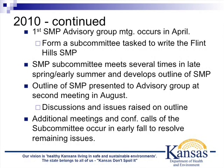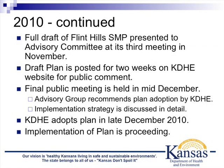There were some discussions and issues raised about that outline, and that was sent back to the subcommittee for further review. There were additional meetings and a lot of conference calls of that subcommittee to hammer out those remaining issues. The full draft of the smoke management plan was presented to the advisory committee at the third meeting in November of 2010. And then after that meeting, the draft plan was posted for 2 weeks on our website for public comment. The final public meeting was held in mid-December of 2010, in which the advisory group recommended that KDHE adopt the smoke management plan for the Flint Hills.